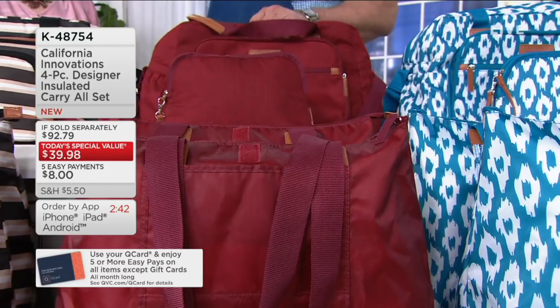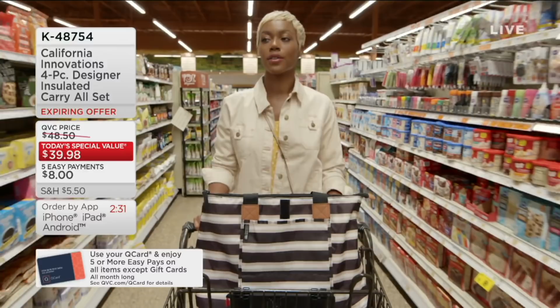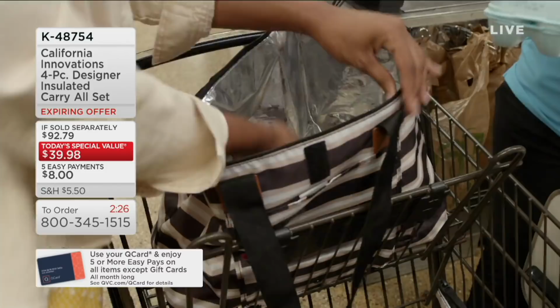This is the Heathered Red. And then finally, we have it for you in the black stripe. Now, take a look at some of the features here and narrate for us, if you will. This is, by any means, we associate California Innovations with going to the supermarket, keeping those cold foods cold and those hot foods hot.